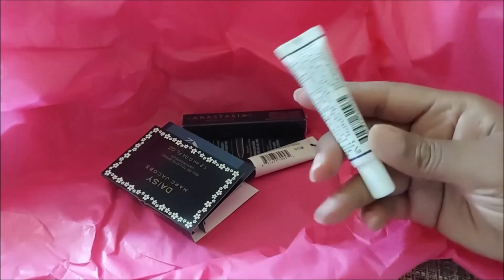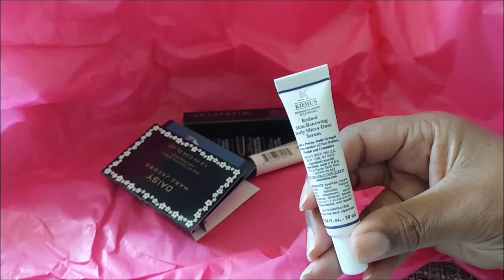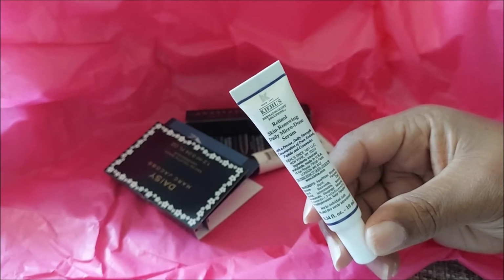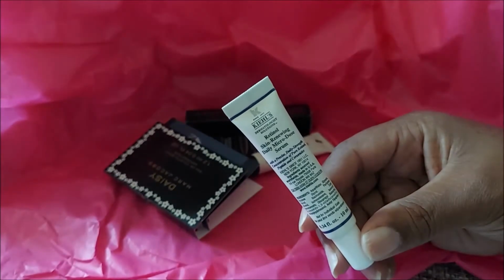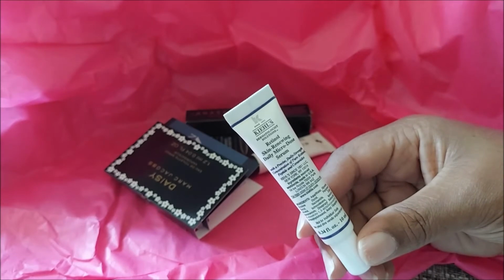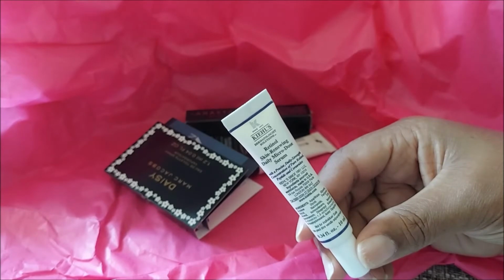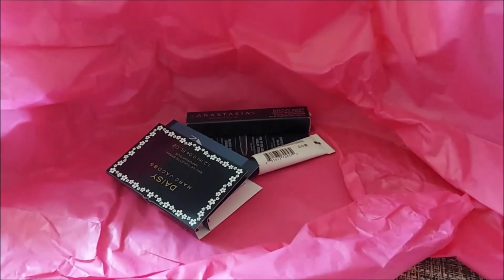And then we have some skincare. This is from Kiehl's. This is the Retinol Skin Renewing Daily Microdose Serum. It says introduce skincare's favorite ingredient into your routine. Retinol increases your cellular turnover, which brightens, firms, and refines your skin texture without the irritation. Okay. And the full size of this retails for $60.